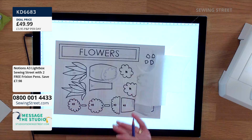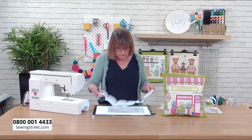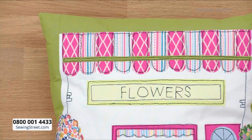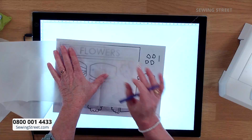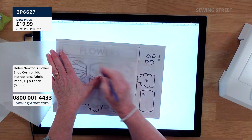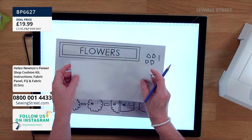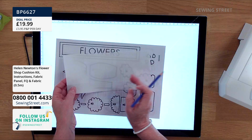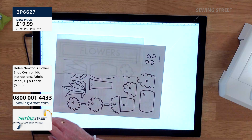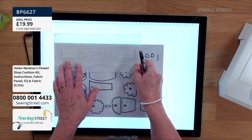For the flowers, for the sign, you just trace the outside shape of the flower sign onto your bond web. And then you pop that onto the fabric. The back of the fabric here actually has the bond web on. I've taken the paper off, though you don't have to. And then with a friction pen, you would just position that and then trace.